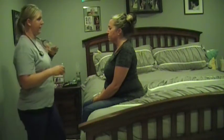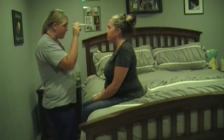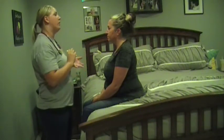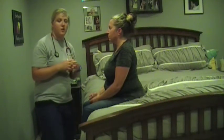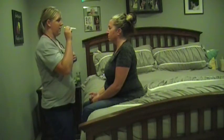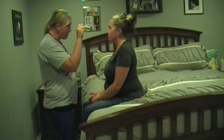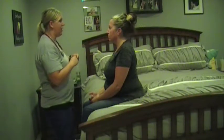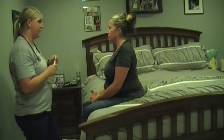And next I'm going to be looking at the cornea and the iris. So the cornea appears to be smooth, translucent, and the iris is round and there's no discoloration. The color is uniform around. Now I'm going to be looking at the pupils. And they are equal, reactive to light and accommodation.